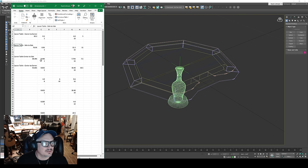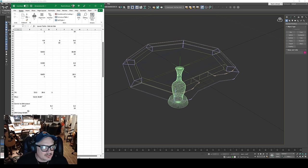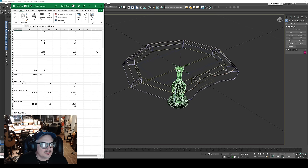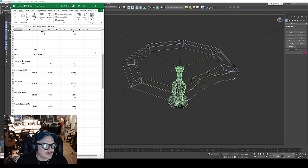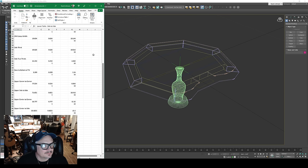Oh, I think I was just doing like lower table center to side, lower table center to corner, and so on. So the TV, I measured at these dimensions, and I'll put in the comments the model number if anyone wants to buy this exact TV. Corner to DM cutout, which I think is this thing, and so on. So I'll just scroll slowly through it. If anyone wants to replicate this, here are all my numbers.